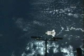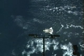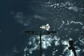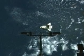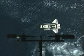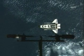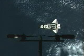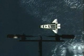The Space Shuttle Discovery now conducting the rendezvous pitch maneuver. This view provided by a video camera on the outside of the International Space Station looking down at the orbiter about 600 feet below.